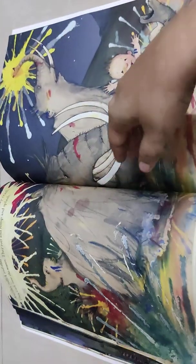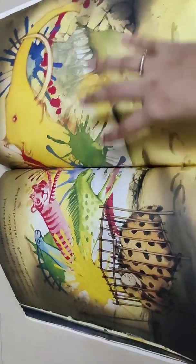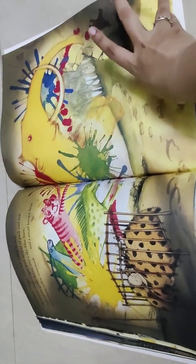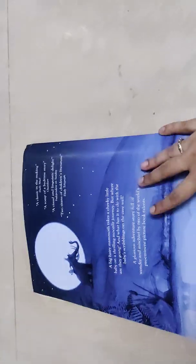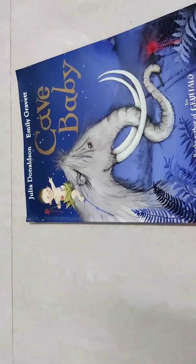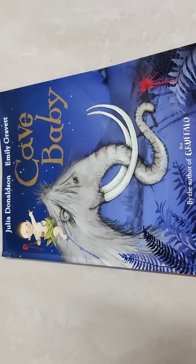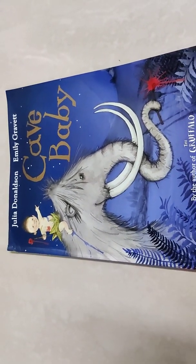And then this elephant takes him back to his cave, and he dreams good things about each and every animal and is not scared of it. So this book can help your child not to get scared of animals, of forest animals. So this is also one of the wonderful books. Let me show you the sixth book.